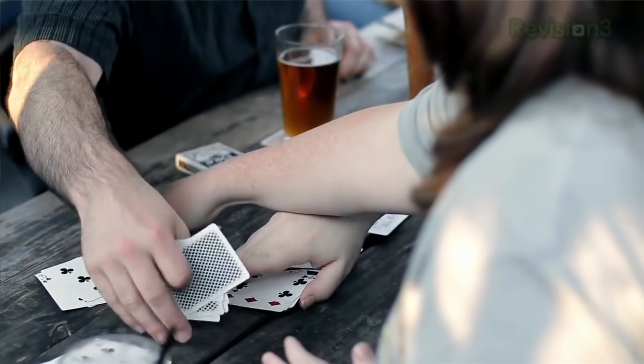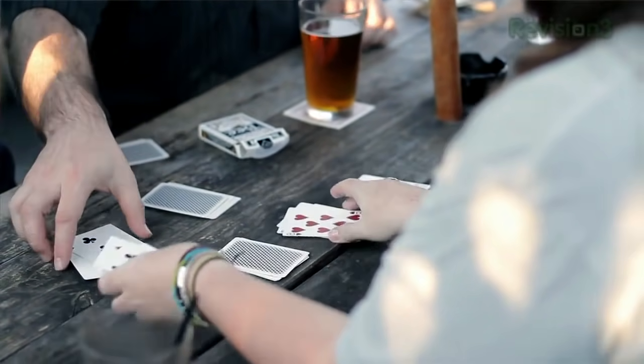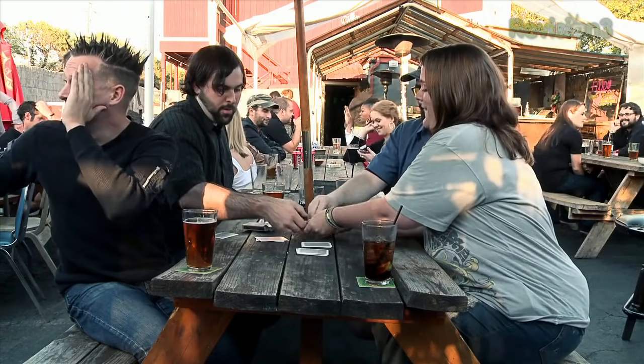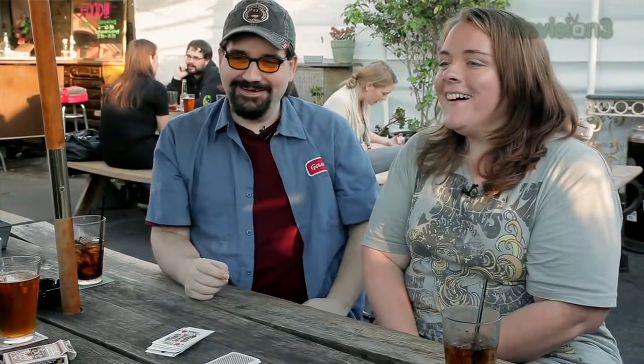I'm being very good looking the other direction. You'll have to tell me when you've finished, by the way. Do we? Or we can sit here awkwardly for the remainder of the evening. Right. Okay, you got it, excellent.